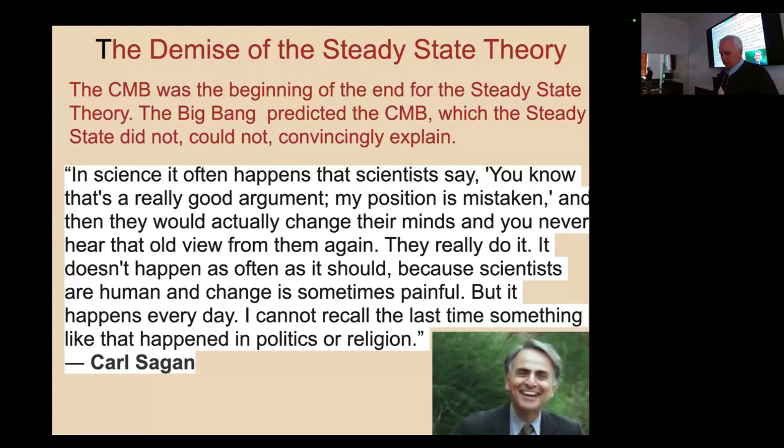I think Fred Hoyle never gave up on it though. But Max Planck, the German physicist who started quantum mechanics, he once said, I never convinced the old physicists about the quantum theory. They just died, you know.